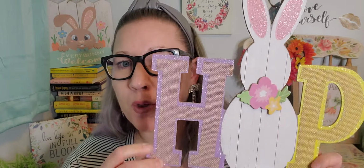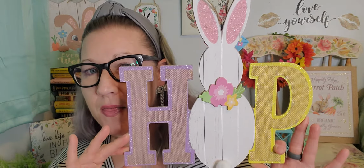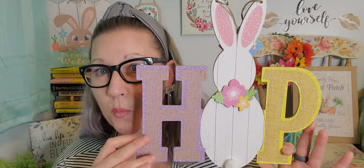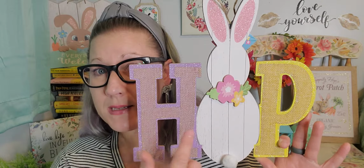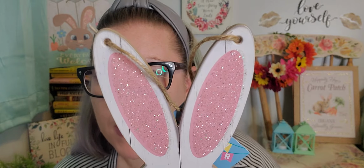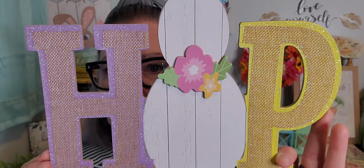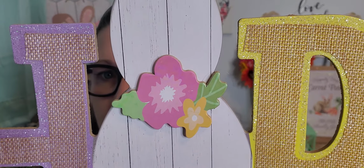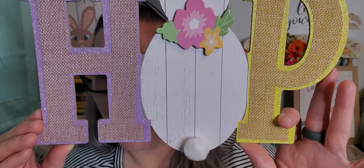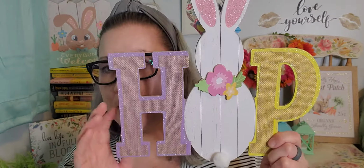I'm just not sure. And then holy Toledo, will you look at this sign? They just get better and better and better at their signs. That has to be the dearest sign with the bunny in the middle as the O and it says hop. That is so cute. So I'll show it to you slowly. All that pink glittery ears. So pretty. I love, love, love this piece. The flowers in the middle, and then the little pom-pom tail. I love it. Such a beautiful, cute little wall hanging, and it has the twine up here for hanging purposes.